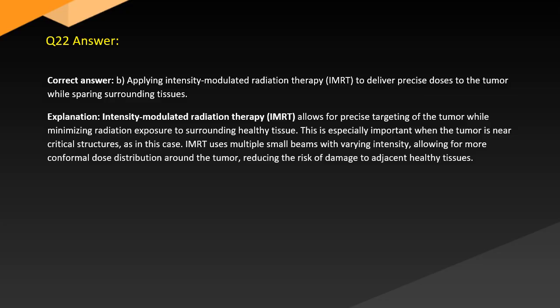Answer. Correct answer. B. Applying intensity modulated radiation therapy to deliver precise doses to the tumor while sparing surrounding tissues. Explanation. Intensity modulated radiation therapy allows for precise targeting of the tumor while minimizing radiation exposure to surrounding healthy tissue. This is especially important when the tumor is near critical structures, as in this case.